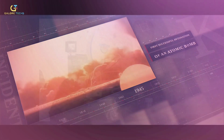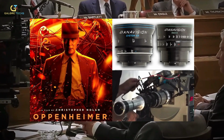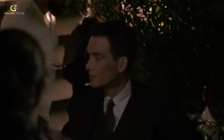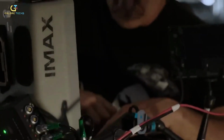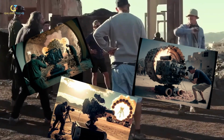Some scenes shot on Panavision Panaflex System 65 studio cameras utilized Panavision Sphero 65 and Panavision System 65 lenses, which add versatility to the visual narrative. To capture the film's effects with precision, Panavision even custom-built a probe lens, enabling the filmmakers to employ IMAX cameras for macro photography, which involves capturing close-up shots of objects in high levels of detail.